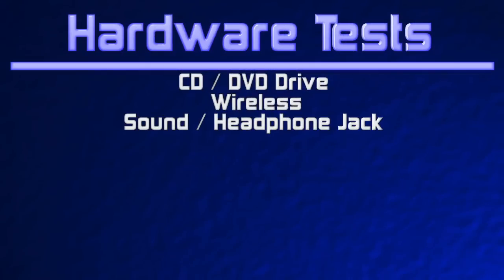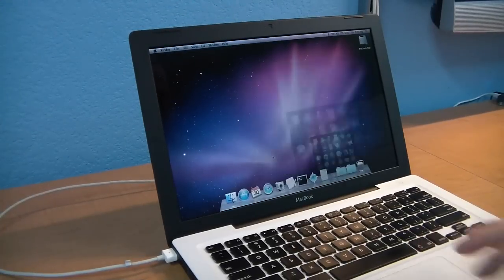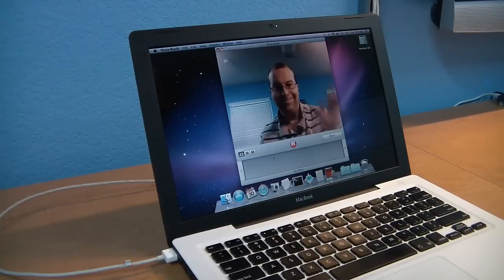Often these jacks get broken when somebody trips on a cable, and as a result, the jack will work intermittently. You should test the webcam. On a MacBook, just open up Photo Booth for a quick test.